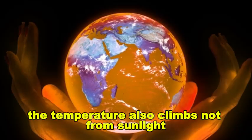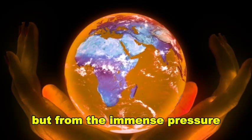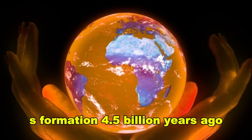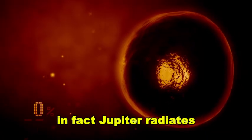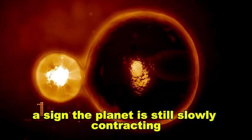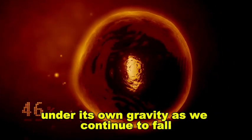The temperature also climbs, not from sunlight, but from the immense pressure and the heat left over from Jupiter's formation 4.5 billion years ago. In fact, Jupiter radiates almost twice as much heat as it gets from the Sun, a sign the planet is still slowly contracting under its own gravity.